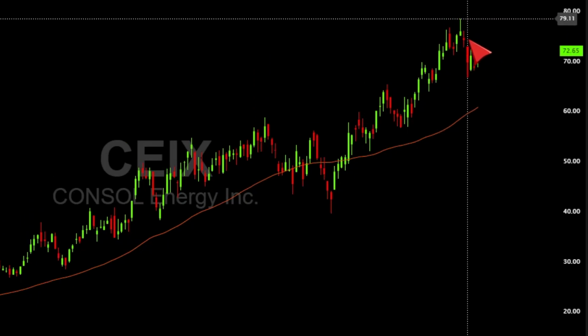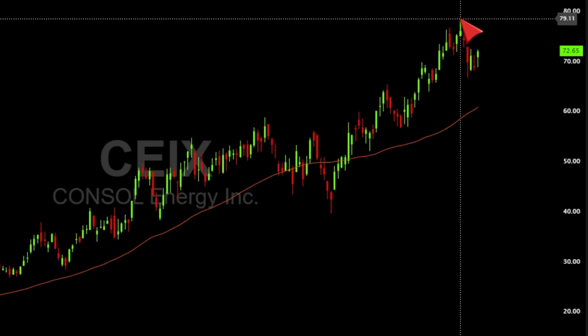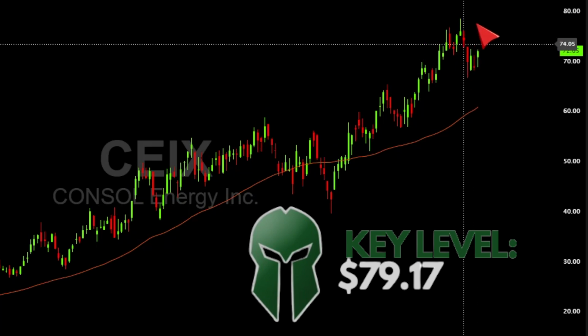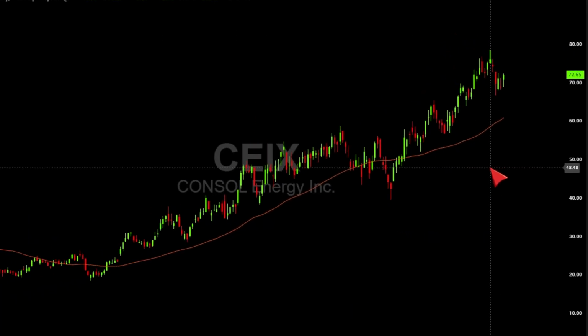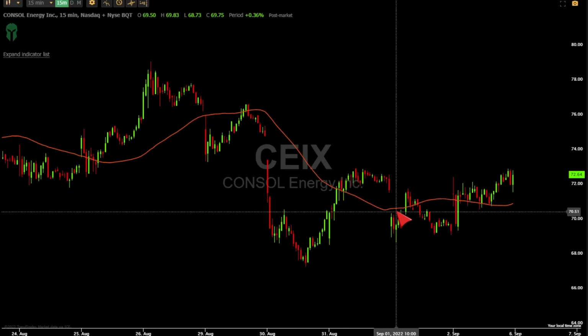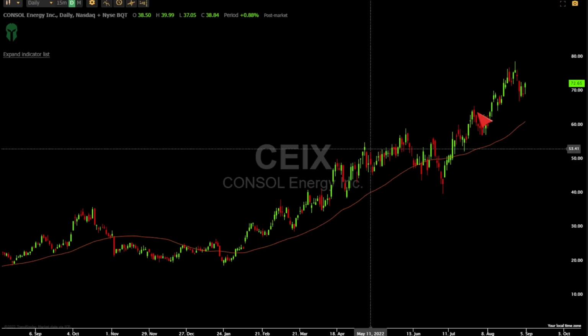You're going to want to see it try to clear up through this level, right? So you're probably going to want to see it clear through 79.17. Maybe you could look at a smaller time frame, like a 15-minute, and try to see if you could find a particular pattern that might work with something like this to get in a little bit cheaper. But you're going to have to give this some time. It's definitely not ready for prime time.